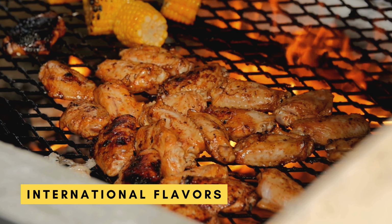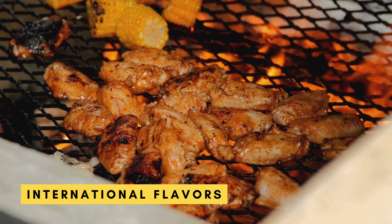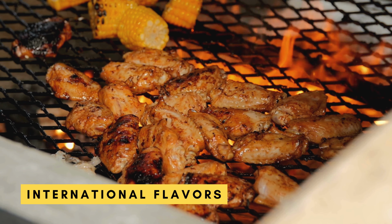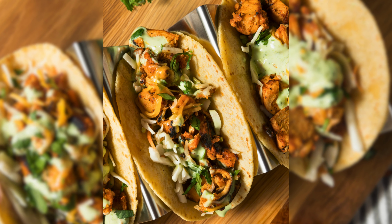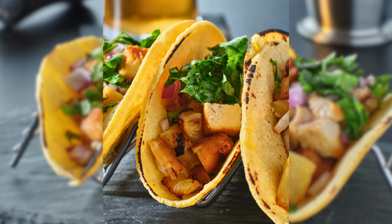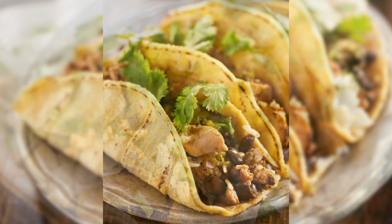Let's embark on a global journey with some international grilled chicken recipes. These will transport your taste buds. Craving Mexican flavors? Dive into our grilled chicken tacos, spicy, savory, and oh so satisfying.